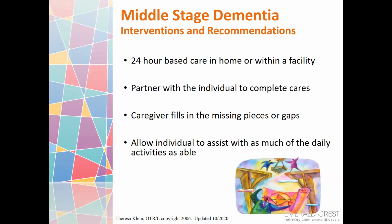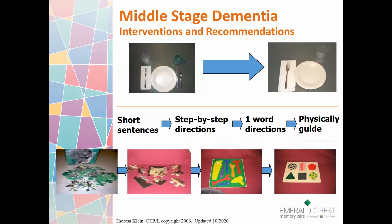So look at yourself as a caregiver as just that person that's kind of filling in the gaps for what they no longer can remember to do, but encourage those things that they still can do, those abilities. We definitely want to focus on the abilities still here as a person's moving through their course of dementia, middle stage. The next slide will just show some recommendations that we often will make for that person to help them focus on their meal. That's the first line of images here.